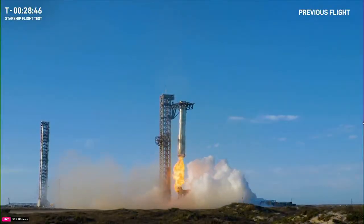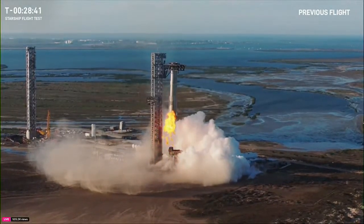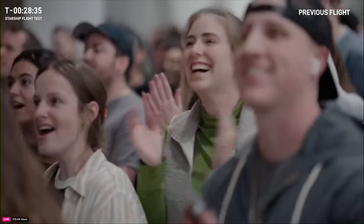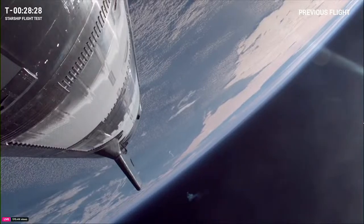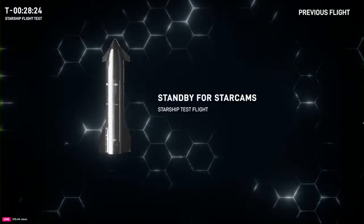Booster landing burn shut down. Mechazilla has caught the booster. It looks like we have lost a ship.